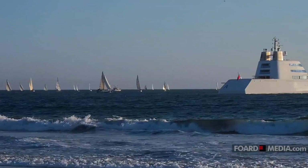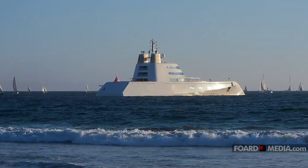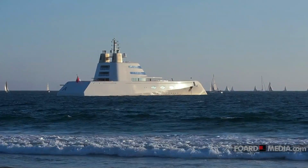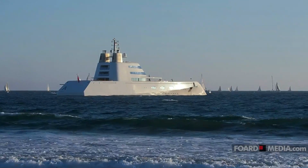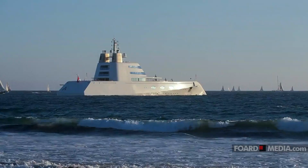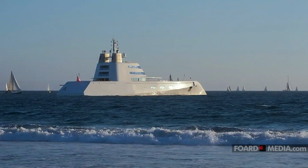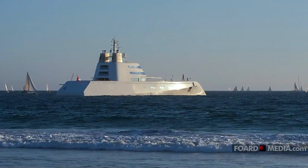But amongst those sailboats is a rather large 390-foot Russian luxury yacht. Now, this yacht is owned by Andrey Melnichenko, who is a Russian industrialist, is that correct? Or some sort of business billionaire magnate.